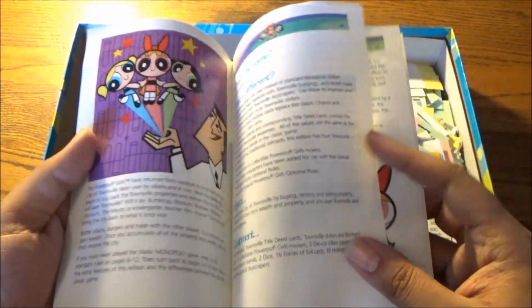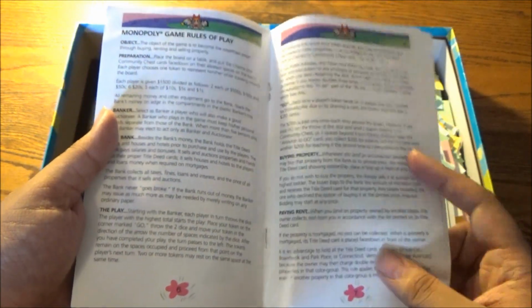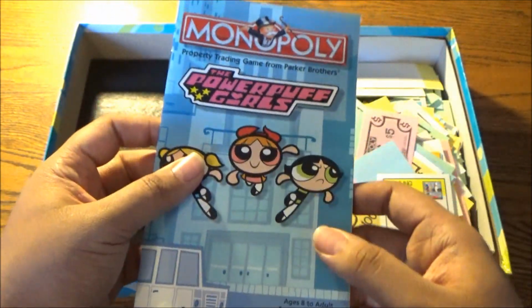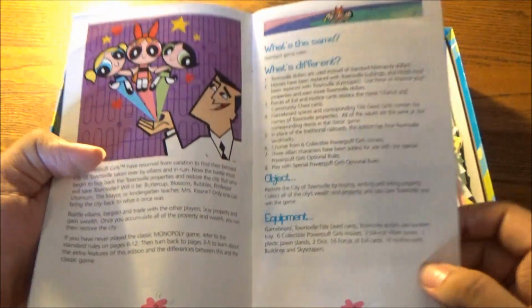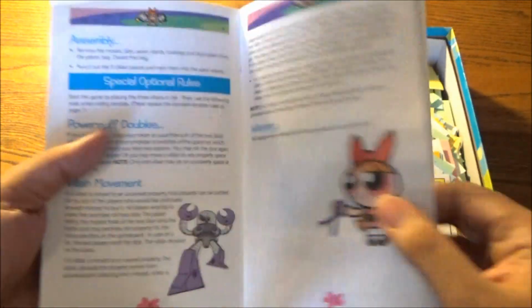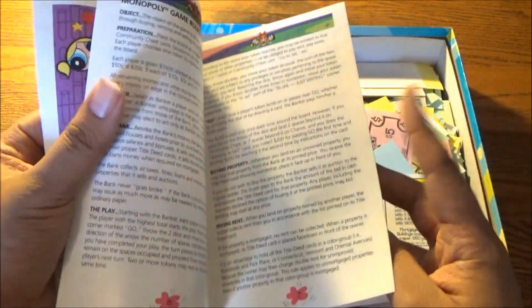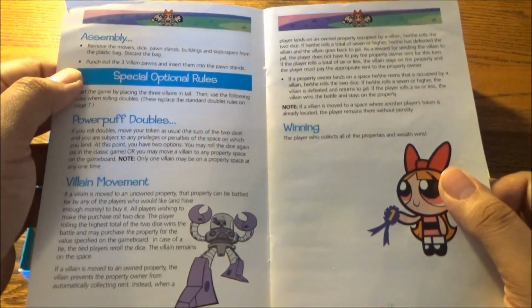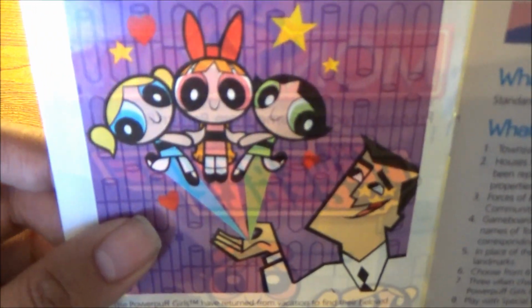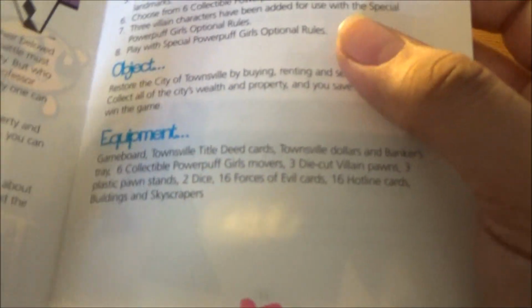Monopoly is a pretty complex game to play. You gotta know a bit about finances, and renting and buying and owning your very own properties, Townsville houses and hotels, in this case, to play. But it's so iconic. I mean, this game was born in Atlantic City, New Jersey, and has since taken on a life of its own. But this edition has a couple of extra features in it, like Townsville villains and Powerpuff doubles. Anyway, the one with the most money, the richest player at the end, wins. So that's what you should know.